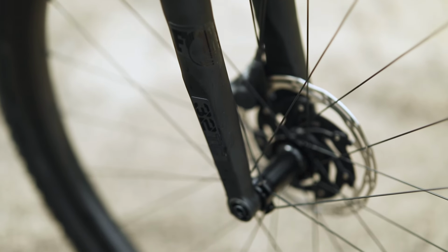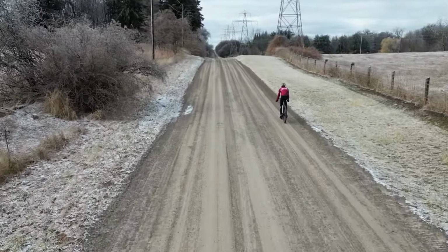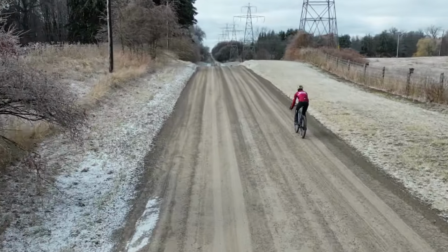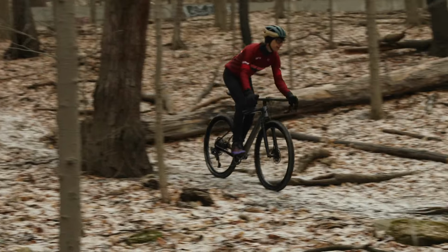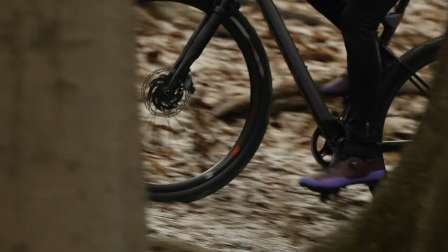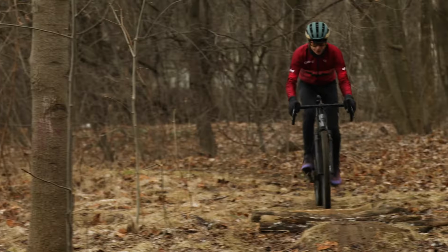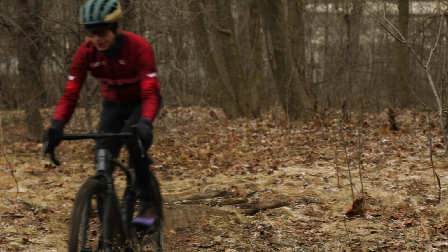The models that are coming to Canada, the Advanced Pro 1 and Advanced Pro 2, are spec'd with a RockShox Rudy Ultimate Explorer. Now this also has 40 millimeters of travel, and its lockout setting, which I'm a bit familiar with, I feel would firm up the front end a bit better than this Fox fork here.